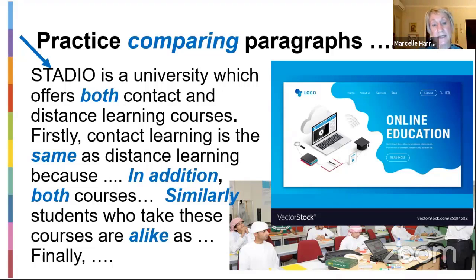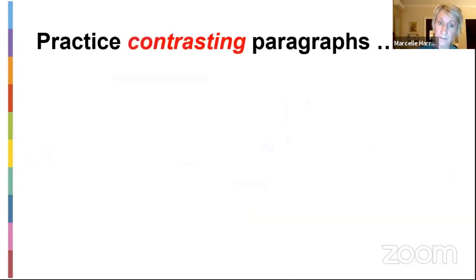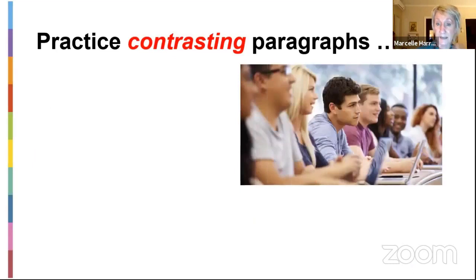Firstly, contact learning is the same as distance learning. Again, it's the same. In addition, both courses; similarly, students who take these courses are alike. And so I'm using a lovely comparison paragraph using the transitional devices, and how I can use my table as well. If it's contrasting, it's exactly the same.